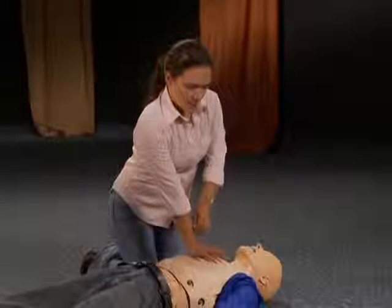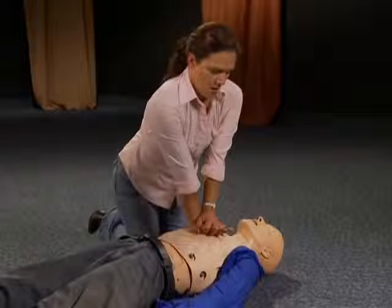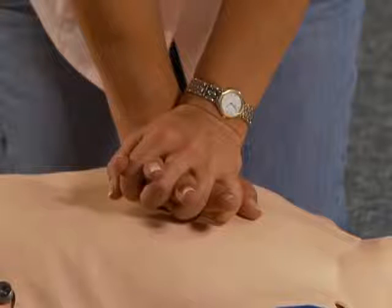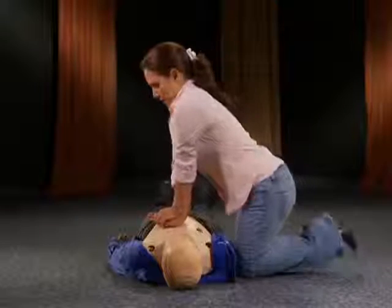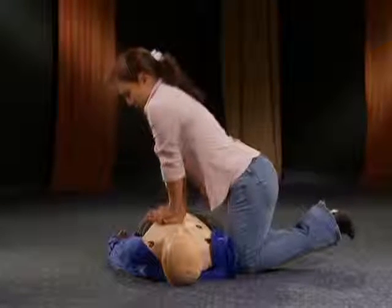As in the previous skill, find the compression site by putting the heel of one hand in the chest center. On some individuals, this position is between the nipples. Place your other hand on top of the hand already on the chest and interlock your fingers, like this. Now, position yourself so that your shoulders are directly over your hands and your arms are straight. Lock your elbows. Now deliver the chest compressions.